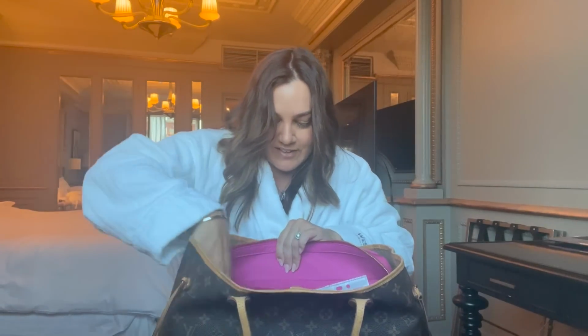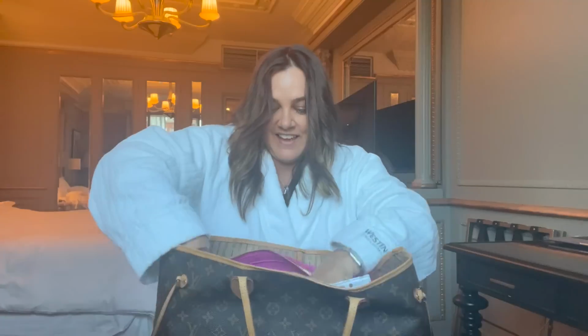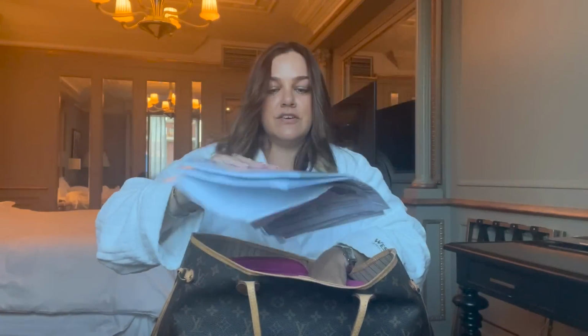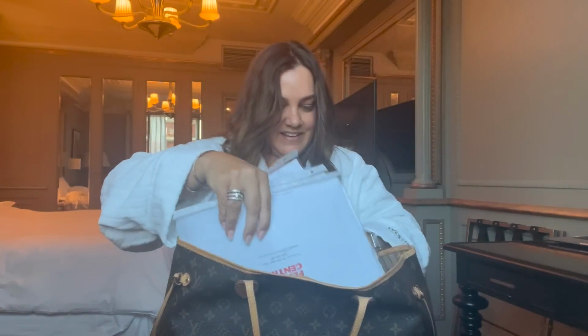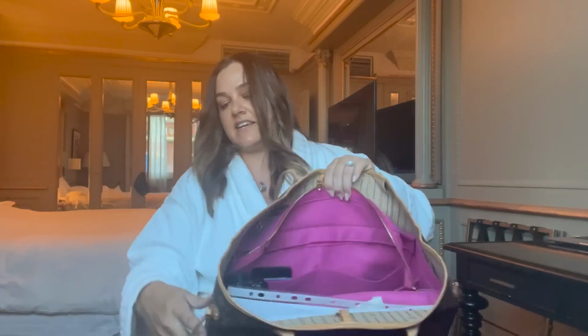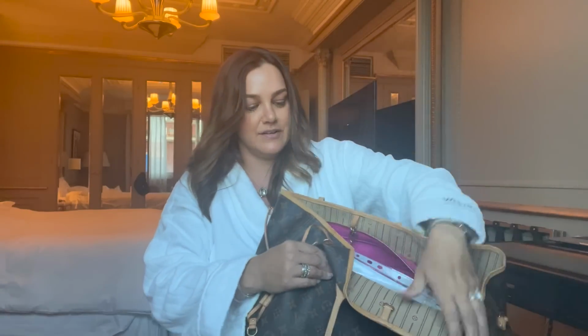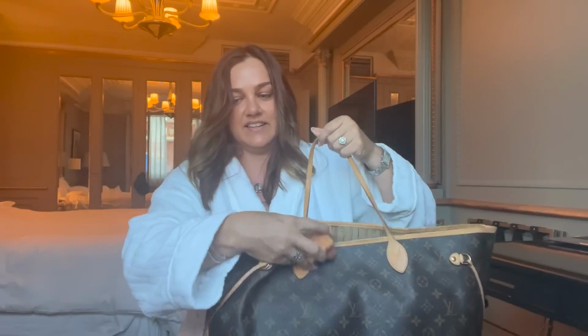What else have I got in here? Another pair of sunglasses. I have all my travel documents in here and insurances and things. And then I would just stick my handbag in that empty spot in the middle there. So it has been really helpful.